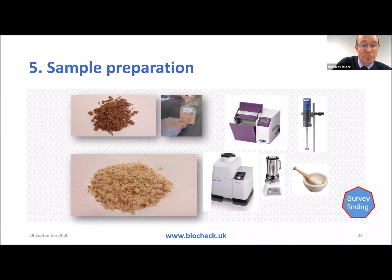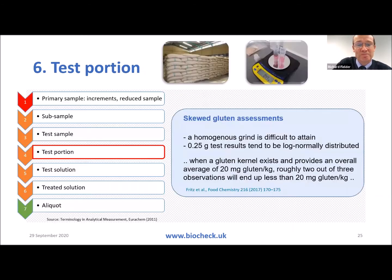Samples, if we look at this sample here, we can see there's bits and pieces in it. What we're trying to achieve is homogeneous samples, and that's really difficult. If we do achieve homogeneity, we often end up with a paste, and whatever equipment we use, that then gives us the double difficulty of cleaning it afterwards and the potential for cross-contamination. So sample preparation contributes to analytical errors. It's difficult to achieve homogeneity, and it's also difficult to clean the equipment afterwards.